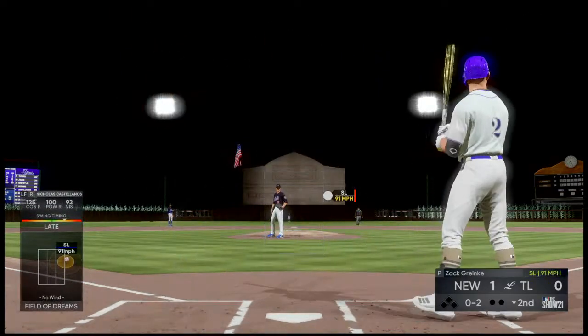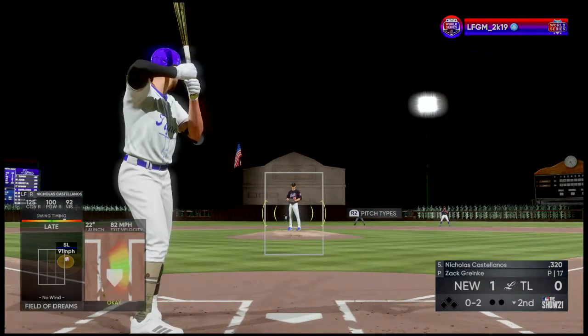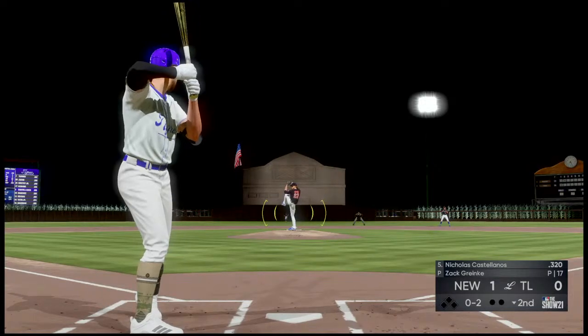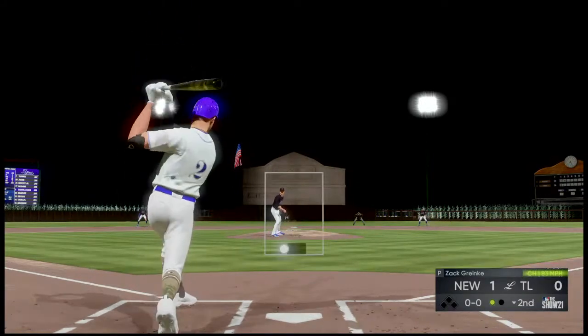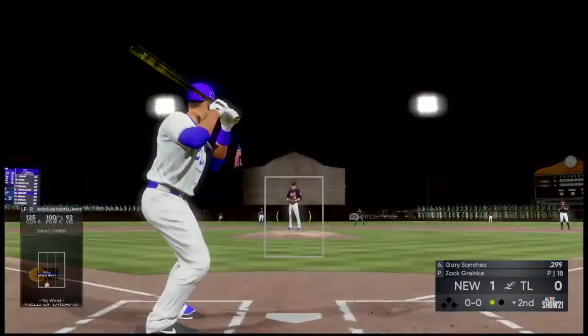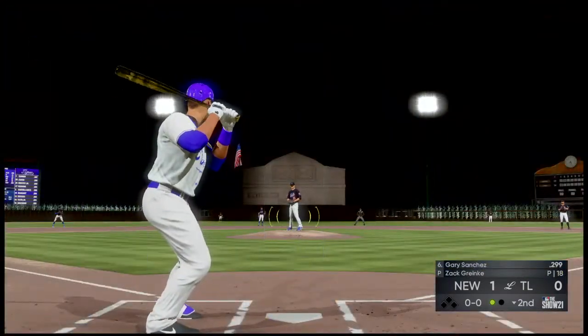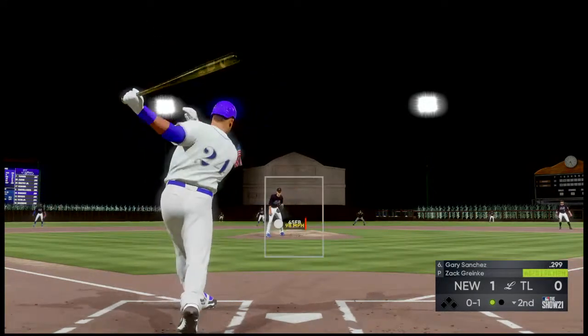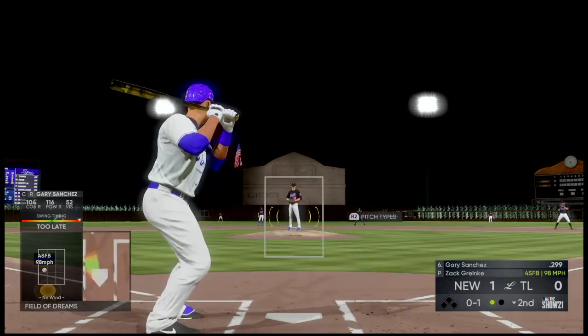Behind 0-2 now. He's got that certainly timed up now. I'd be shocked if the pitcher goes to the well 3 times in a row with off speed. And a changeup swung on and missed for the first out. So bases are empty with 1 gone, and that'll bring up Gary Sanchez. Gary. And he throws the fastball by him here, 0-1.